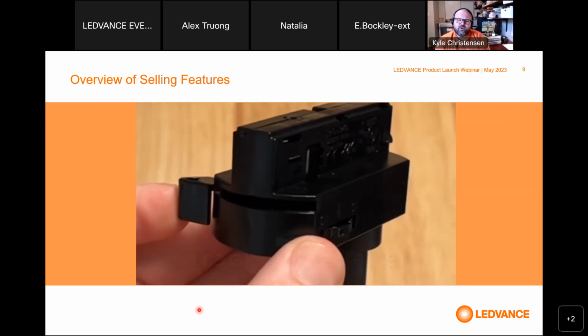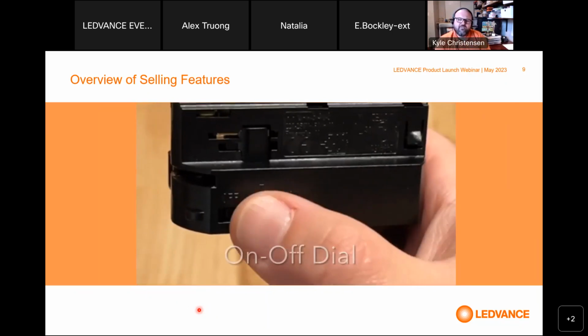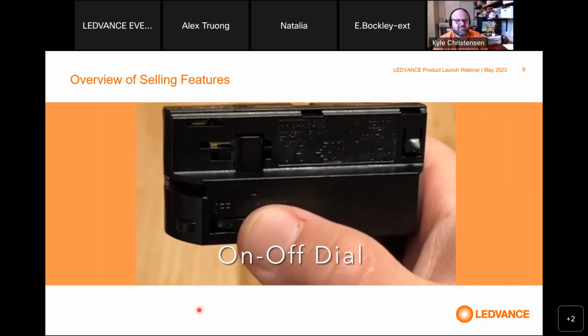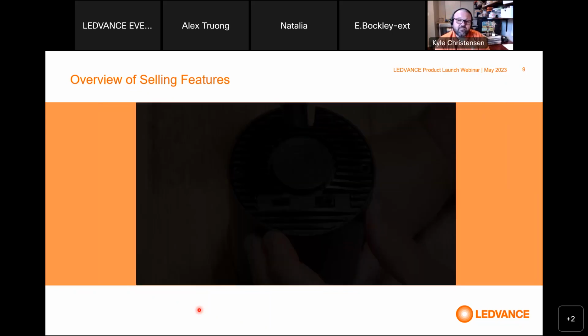There is a lever on it to lock it into the track, to make sure it's nice and secure. And very important, I want to point out there's an on-off dial on the side of the track light. If you go to install it and you hit the switch and nothing turns on, double check and make sure that it's in the on position. That said, this track head is single direction because it's a 120 volt track, so it is possible to install this product backwards.